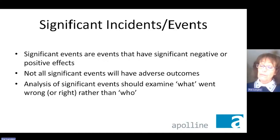Significant events are often misunderstood, and they are sometimes thought of as being only negative. Well, they're not only negative, they are things that are significant to your practice. So they'll often be negative, they could also be positive though. And not all significant events will have adverse or seriously adverse outcomes. When you analyse your significant events, you should be examining what went wrong or right, rather than who is to blame. So avoiding a blame culture is really important if you want to get positive change in the practice as a result of a significant event.